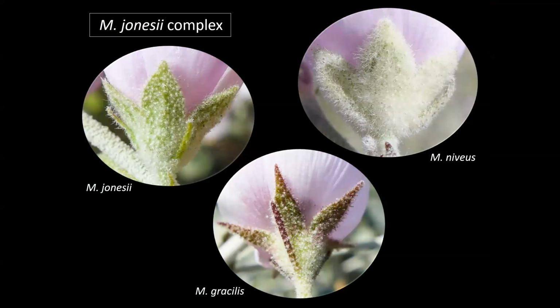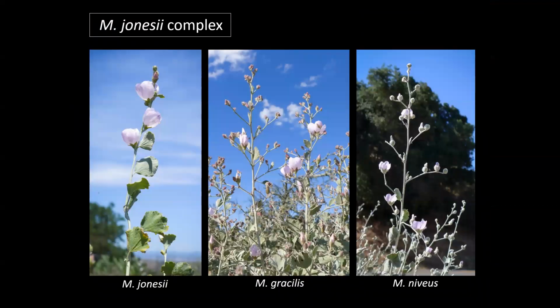You can see here that Malacothamnus niveus is easily distinguished from the others based on the much longer and denser calyx trichomes. Here you can see that Malacothamnus jonesii is easily distinguished from the others based on having a spike-like inflorescence.